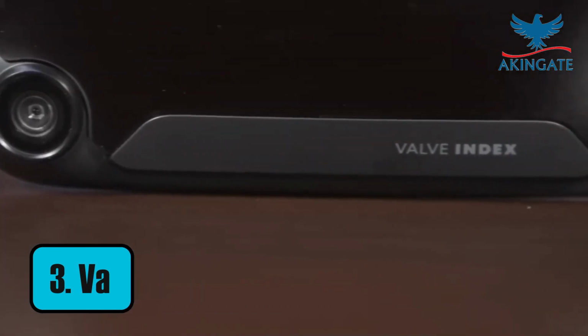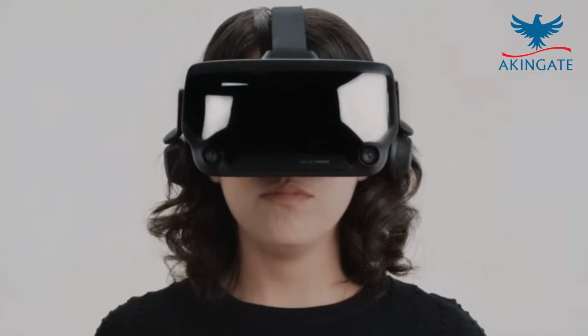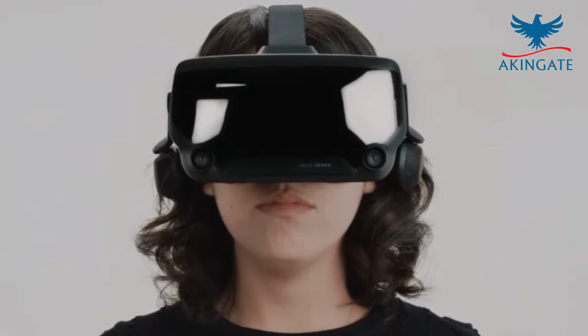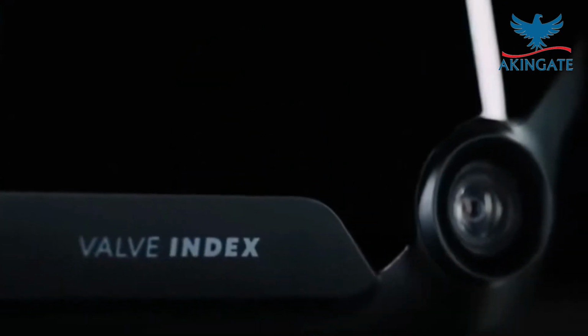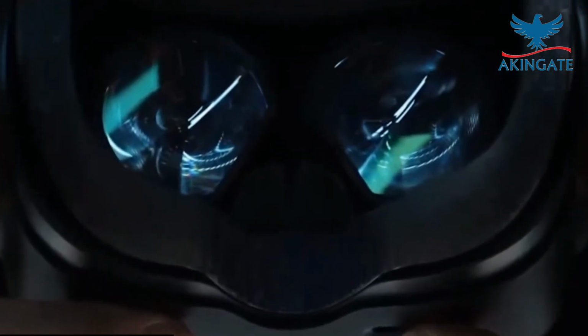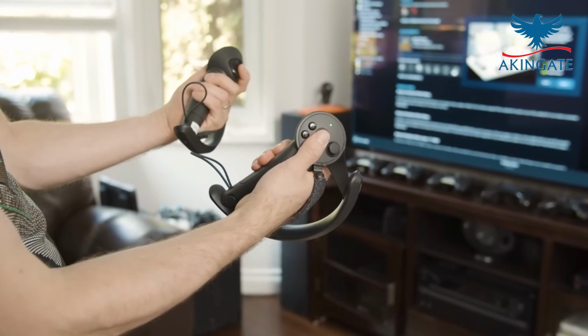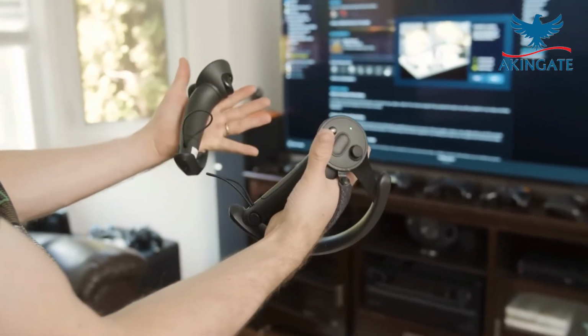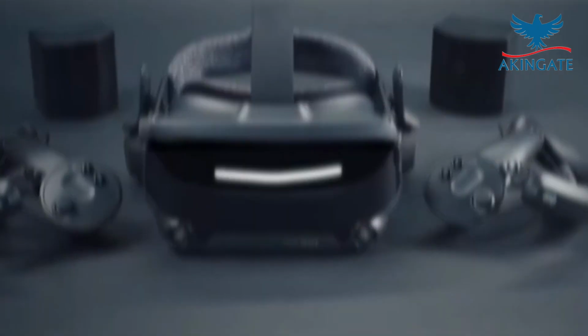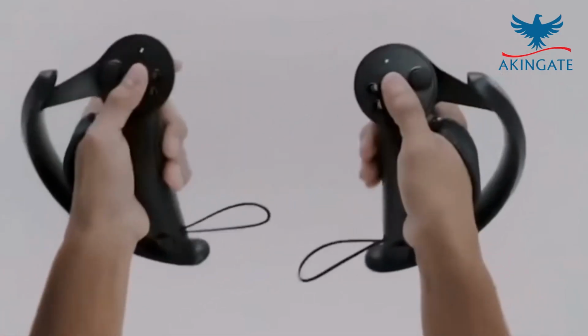Number 3. Valve Index VR Kit. The PC-tethered VR headgear from Valve is expensive and, on paper, doesn't offer much differentiation from the alternatives. The Valve Index, however, really impresses due to the other key element, the controls. The headset is only one aspect of the VR experience. Unlike other controllers' standard trigger grips, they are revolutionary in that they can track individual finger motions and make games that use the functionality considerably more immersive. In Half-Life: Alyx, it's fantastic to watch your fingers jiggle.